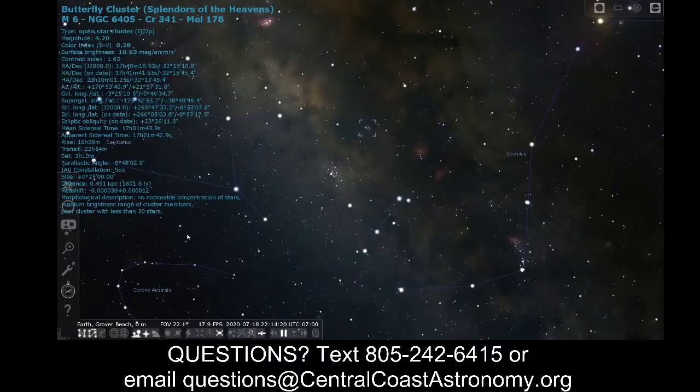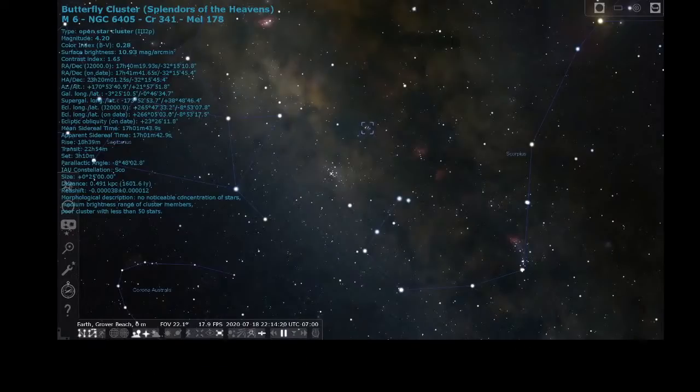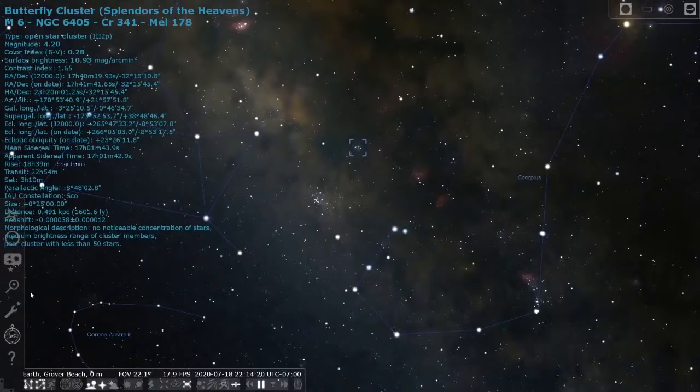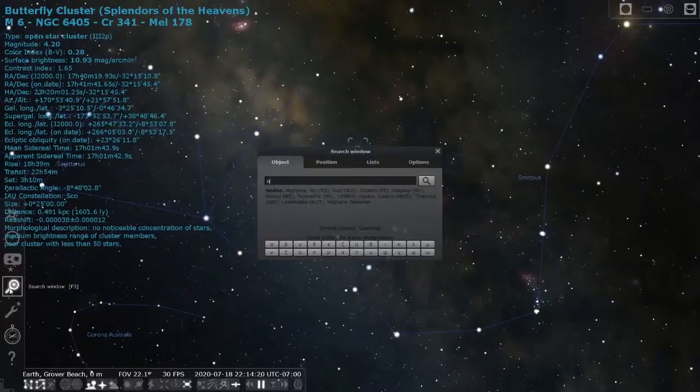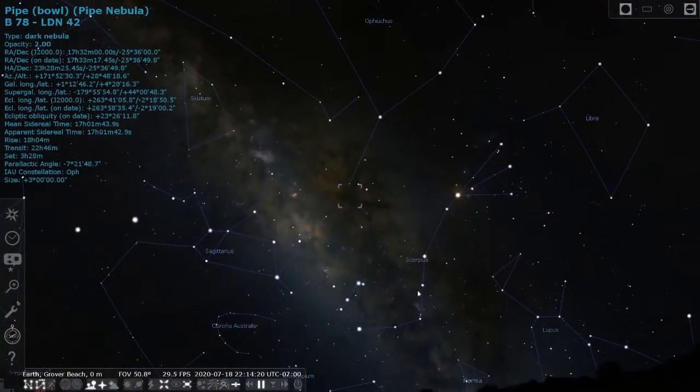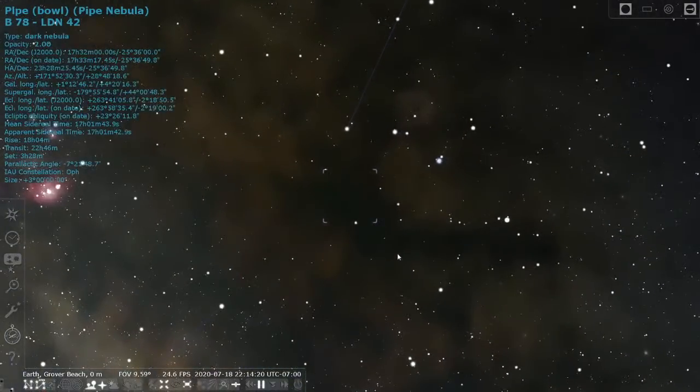Perfect. Did you want to talk about the pipe? Yeah, the pipe is cool. We didn't get around to it last month. It's actually above the back of Scorpius, and it's kind of in the feet of Ophiuchus, who we talked about last month. But it's a really nice binocular object. It looks like a black pipe in the sky. It's actually a dark nebula.